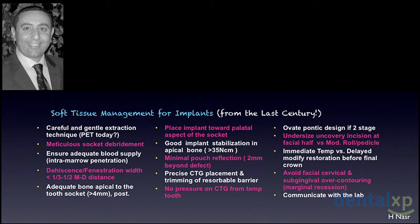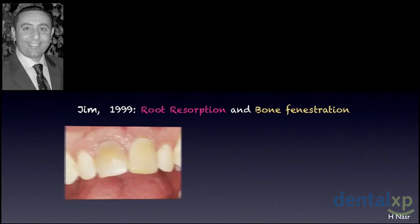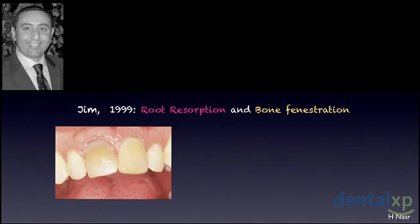The concepts are there. So I decided to go and look at a few cases which I'd like to share with you. This is Jim in 1999. He presents with a root resorption and a facial bone fenestration. Back then we used axial tomography because we didn't have computerized CBCT scan at that point in time.